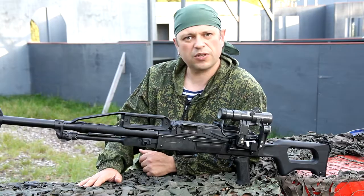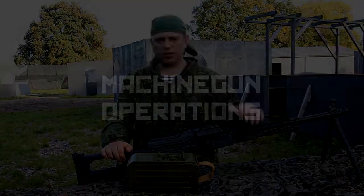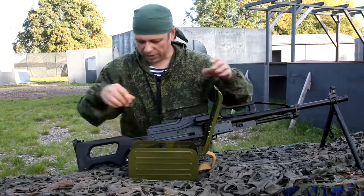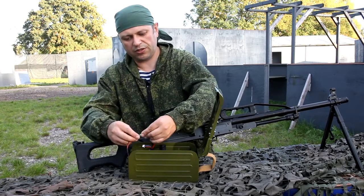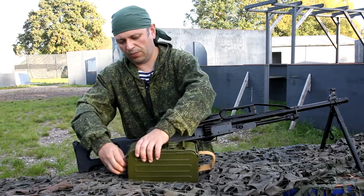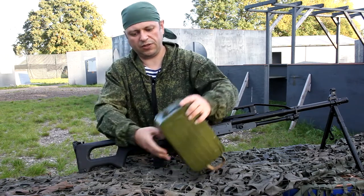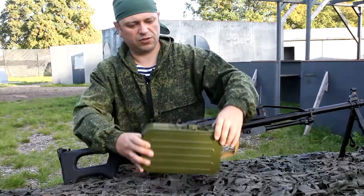Now let's proceed to the operations of this gun. So let me show how to operate this machine gun. First of all, let's attach the battery to the box magazine. Just put it inside, attach the battery. We can close now the top cover. And check if everything is working. So pushing the button, the motor is turning.